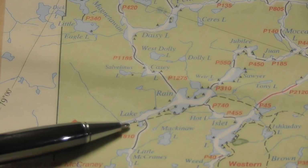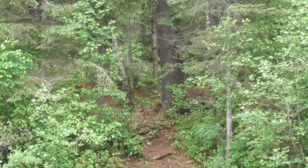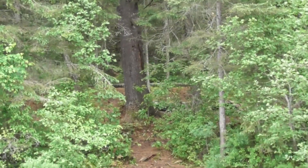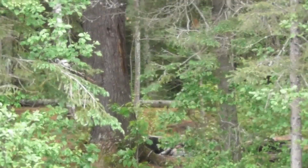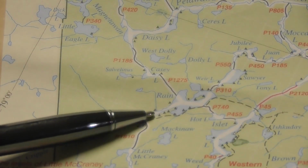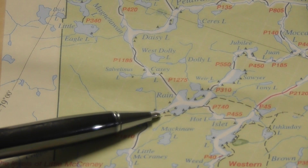There are also a couple of sites that are only for people backpacking. So it's handy that way. A lot of backpackers. There's a trail that goes all the way along the lake. A lot of people use it. The next site I have stayed at, and it is nice too. It's a little small, but it's open.